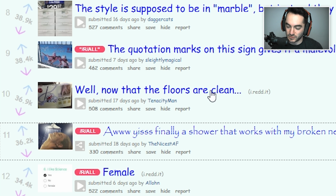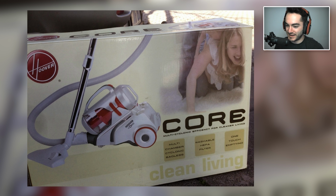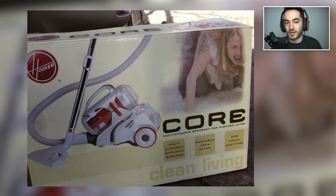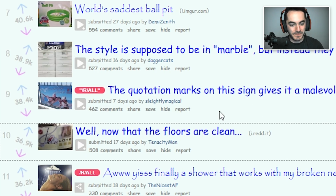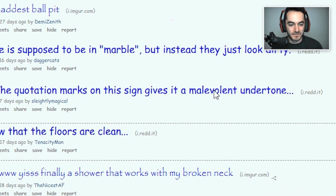Well, now the floors are clean. Whoa! I guess he's giving her a Hoover after he's hoovered the floor or something like that. Jesus Christ. The product is so good that after you're done, you're going to see that floor and be like, we need to make it dirty again. This is too clean. Or actually, sorry, that's a rug there. A shag rug. Woo!